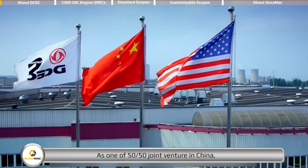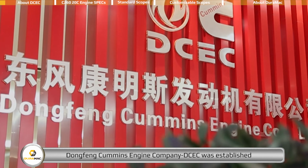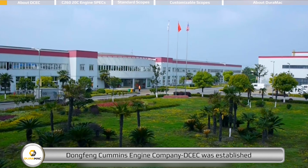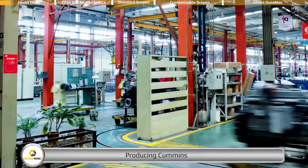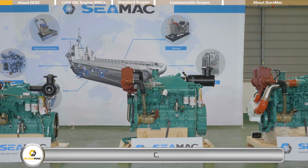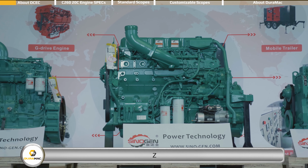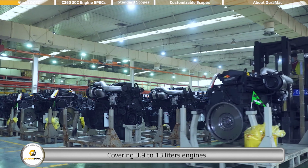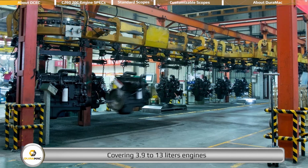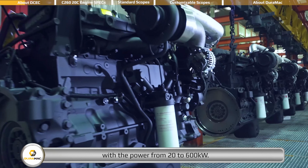As a 50-50 joint venture in China, Dongfeng Cummins Engine Company, DCEC, was established in 1996, producing Cummins B, C, D, L, Z series mechanical and electronic engines, covering 3.9 to 13 liter engines with power from 20 to 600 kilowatts.